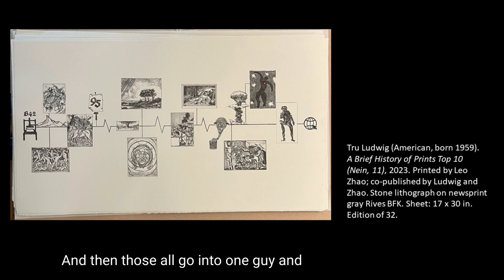Right. And then those all go into one guy, and that becomes Albrecht Dürer, because he's the first guy that crosses the Alps. The Alps. On foot. The Alps. Several times. Twice at least. Well, four, actually. Down and back and down and back. Oh, boy. That's a lot.